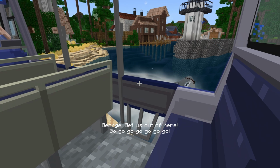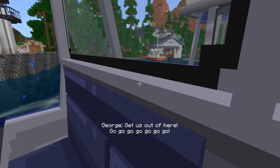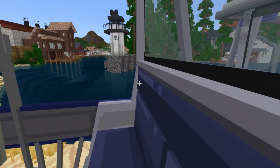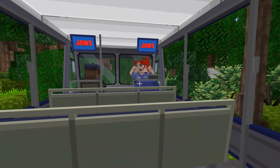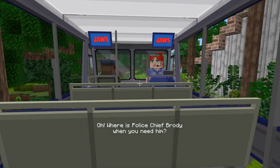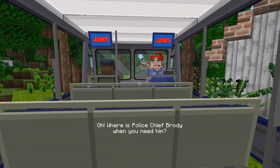George! George, get us out of here! Go, go, go, go, go, go, go! Is the tour group just cursed or something? I don't know how much more of this my nerves can take. Oh, where is Police Chief Brody when you need him?